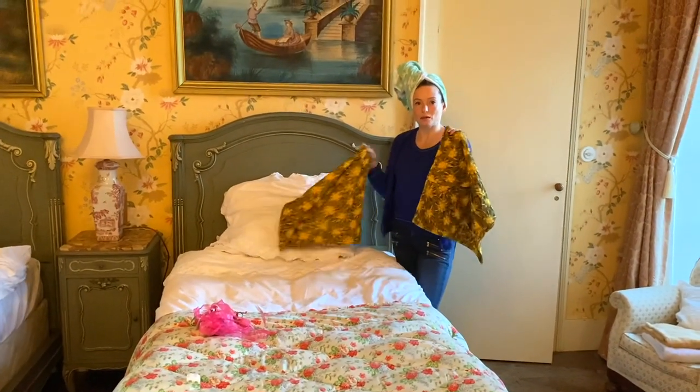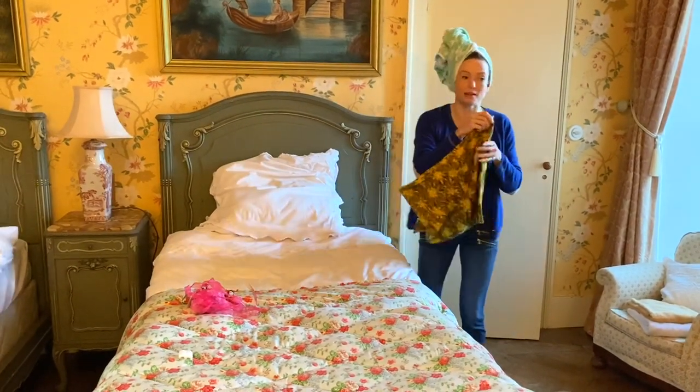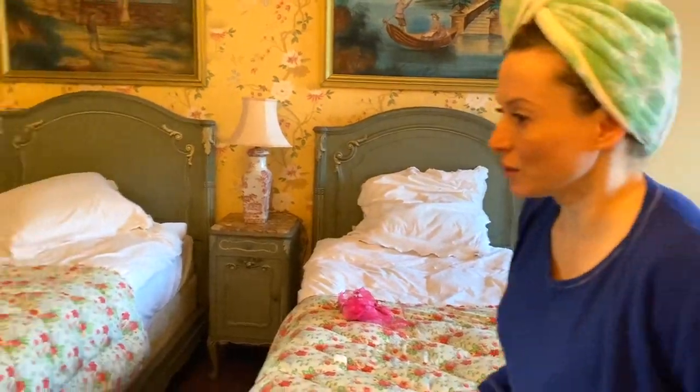How about petit salon? That wouldn't be bad. Petit salon. Yeah. We'll take these there. Let's get that sofa through to Bonne Maman.